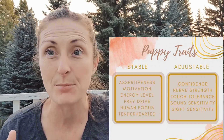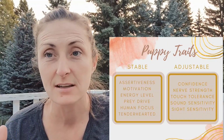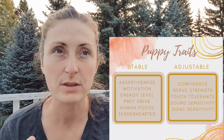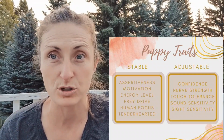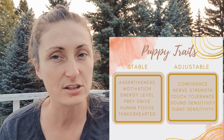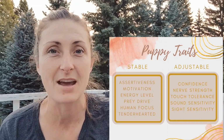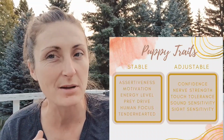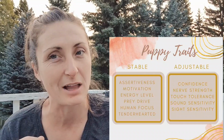Some examples of stable traits are assertiveness, whether that's with humans or dogs. With this, we're looking at how the puppy approaches people. Do they kind of army crawl their way over? Are they not very assertive? Or are they highly assertive and jumping into your lap and giving puppy kisses? Or somewhere in the middle, they politely approach, crawl into your lap, and then look to see what's next.